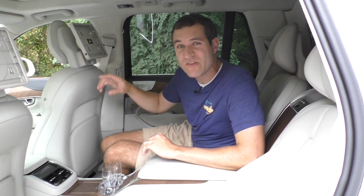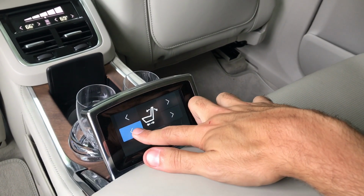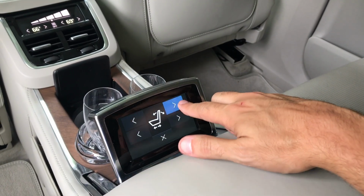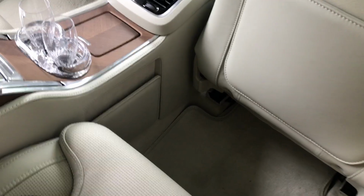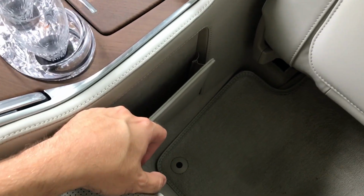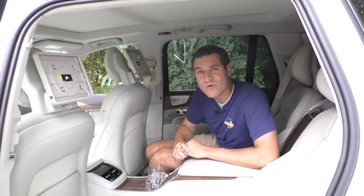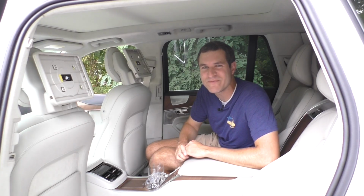The other thing you can do with the little screen back here is adjust the position of the front passenger seat in case you're sitting on this side and you want a little bit more room. But the luxury in back doesn't even come close to ending there. Take a look down here on the side of the rear center console. You will see some additional rear seat storage. That's a nice little touch. And of course, that's not all. There are also rear picnic tables back here. I never thought I'd say that about a Volvo.